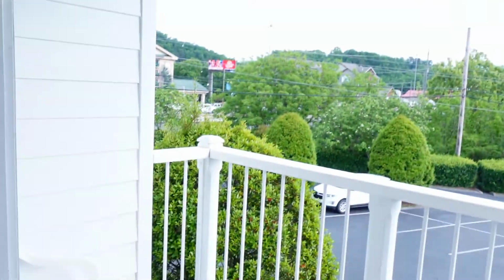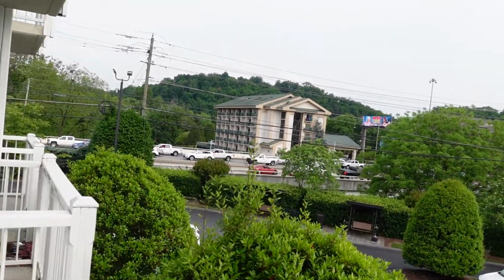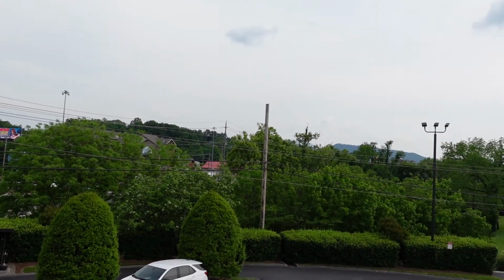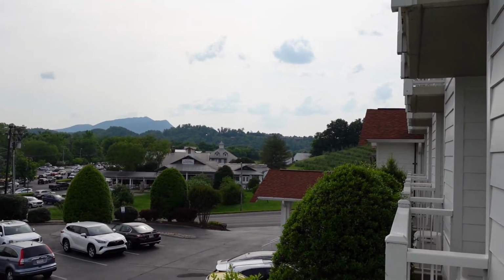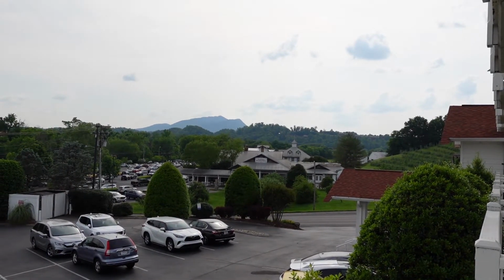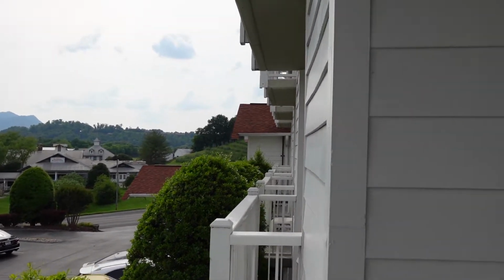When you exit out to the small patio, you have a pretty good view of the main drag here in Pigeon Forge. As you pan along, there is the Apple Barn back behind us. It has a restaurant and an apple orchard and little small tours you can do, as well as they're supposed to have some really good apple turnovers there as well.